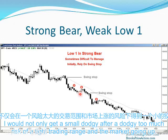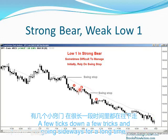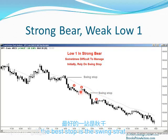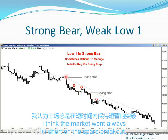I would not. When you get a small doji after a doji, there's too much risk of a tight trading range and the market going up a few ticks, down a few ticks, and going sideways for a long time. So where's your stop at this point if you took this short? To me, the best stop is the swing stop. I think the market went always in short on this bear breakout.